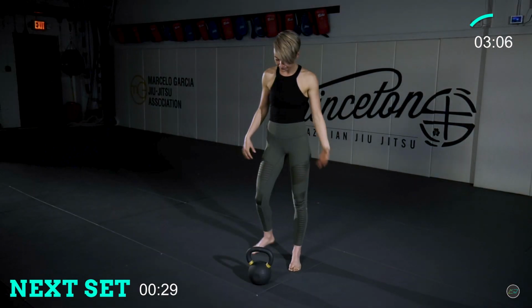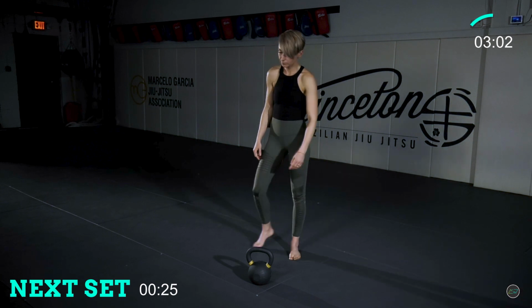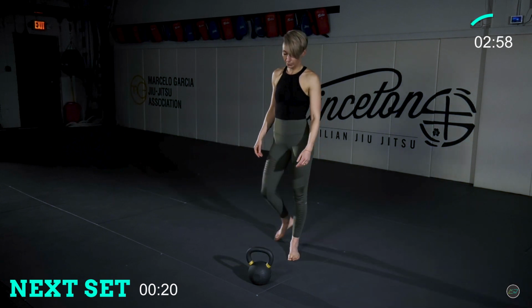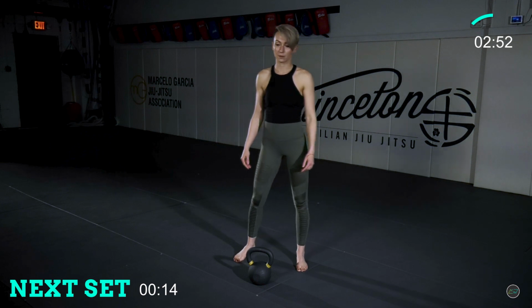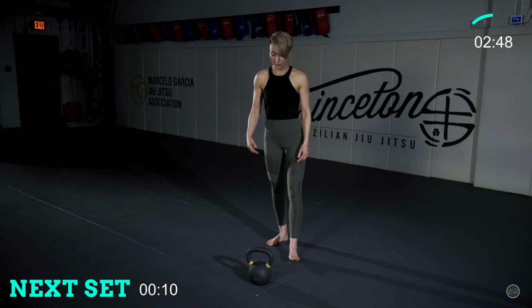You don't need to perform the Turkish Get-Up in volume to get a lot out of it. A few reps, a few times a week, with a moderate to heavy kettlebell will provide ample benefits to boost your performance and enhance how your body feels when on the mats. This is why the Turkish Get-Up is featured so often in our training and is a cornerstone of a well-rounded jiu-jitsu strength training routine.